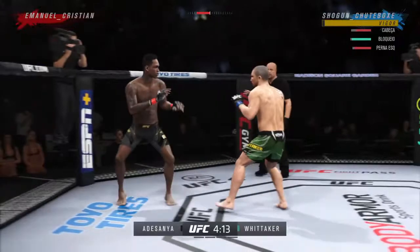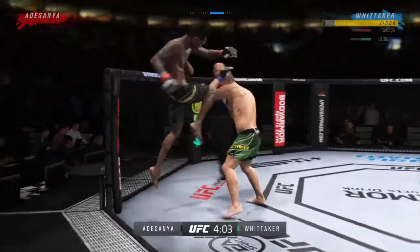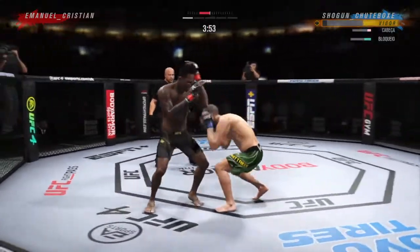Look at the force behind that leg kick. Well, perhaps a sign of things to come as he lands a kick there. Nice kick landed by this gentleman. Man, how... Oh, big knee! Dude's hurt. Serve him up. Go get him.